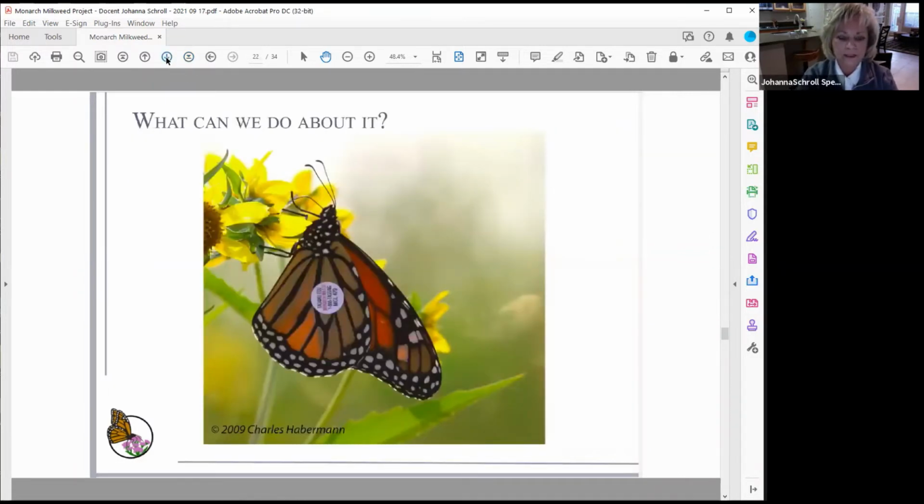I kind of threw this in just because a lot of people don't know that this is done. It's the tagging of monarchs. Currently, that has been banned, and you cannot do it without a license. But in the past, it's been used as a way to track their locations and track how many miles they've traveled. And it's a really good thing for scientists to know, just to kind of get to know their paths and that sort of thing. Next.